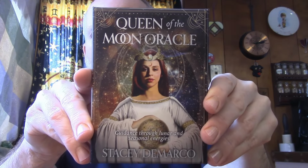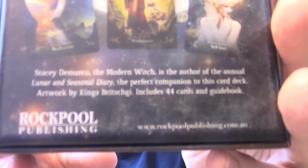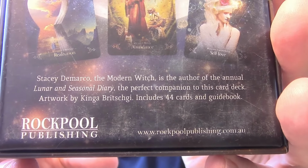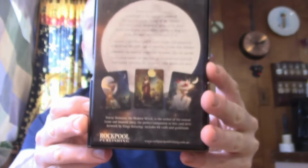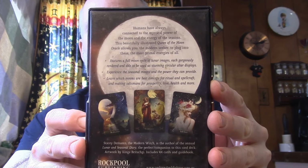Oracle cards: Queen of the Moon Oracle by Stacy DeMarco, one of my favorites, and Rockpool Publishing. Yes, Rockpool Publishing. Here at the bottom, if that focuses, is the website, rockpoolpublishing.com.au, A as in Apple, U as in Umbrella. I don't know if you're going to be able to see the rest that's on the back here, but if you want to freeze frame and check it out, feel free.